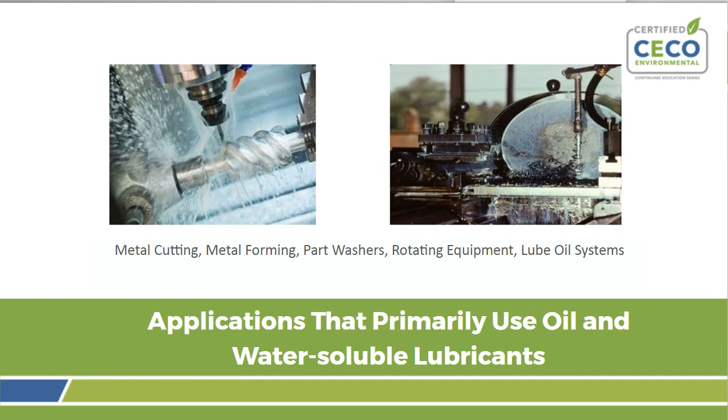oil systems. The mist generated in these types of applications can be categorized as mechanical, and condensation or thermal cooling formation of droplets. The droplet size generated in these types of processes is typically greater than 1 micron in size.